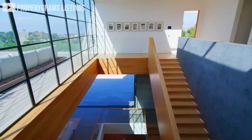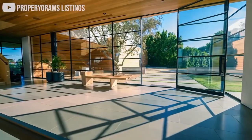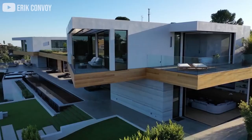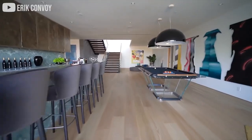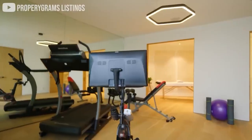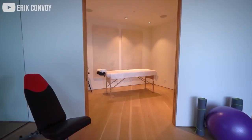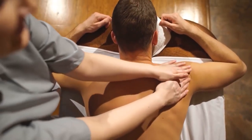The whole place has a minimalist design with little decoration and natural light to highlight the home's inside-outside style. To finish the ultra-luxurious vibe of this fantastic home, it also has a private bar with a pool table, a private home theater, a private gym, and a secluded spa center where you can hire masseuses and other professionals to work on your stress-carrying shoulders.